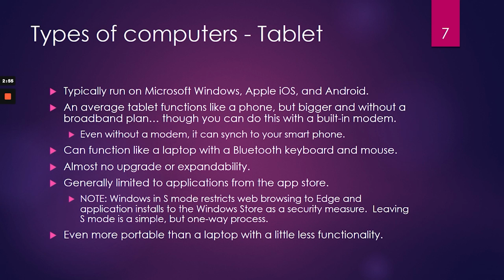On kind of a related note, when you go shopping for computers, you'll see some computers have Windows in S mode as their operating system, whether it's Windows 10 or Windows 11. And that is also trying to restrict you to the store in terms of downloading apps, as well as restricting your browsing to Edge. And they say it's a security feature, which perhaps it is, but it's also probably a way to try to guide you to their store. And in case that's a deterrent, you can get out of S mode, but you can never go back in. So it's a pretty simple procedure, and after you do that, you'll be able to browse with Chrome and download stuff from websites.